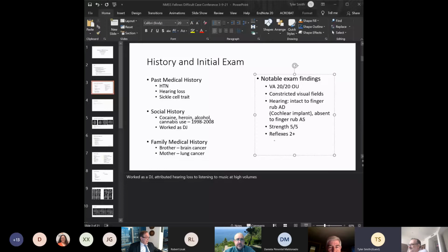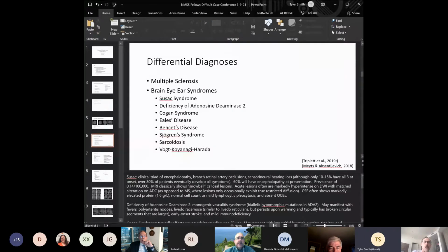We can go through this more in the MRI section. Maybe we should do that just for time, and we can talk about some of the differential diagnoses that we came up with. You have to advance the slide, sorry, Tyler. For some reason, when I do this, all I'm doing is closing it and opening it up again, but I'm glad it works. There we go. We can see it.